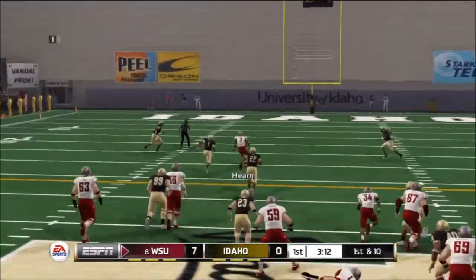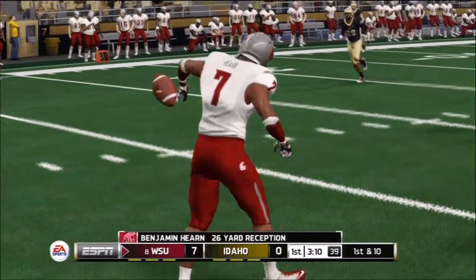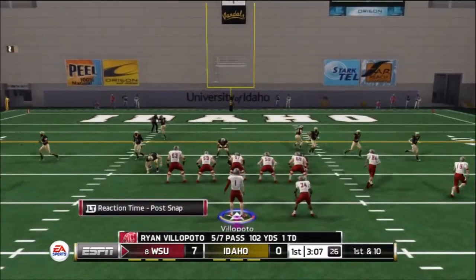Gives a little pump fake. Keeps his eye on it, makes the catch. And he's taken down at the 21. That's a gain of 26 on the play. It's first and 10. Ball on the 21.